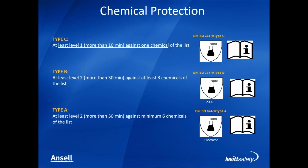But do not use this as a way to measure if you have a glove that's better than another glove. I do not want that to be the right direction to take. What it does is just give you understanding that this glove offers some level of chemical resistance. And that's the key takeaway when you see this pictogram on your actual glove.